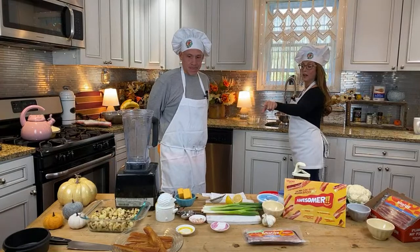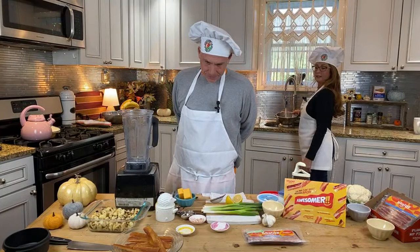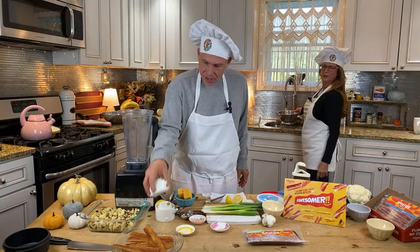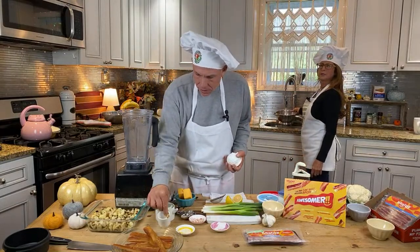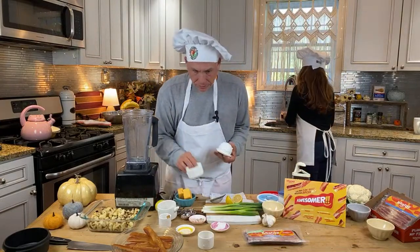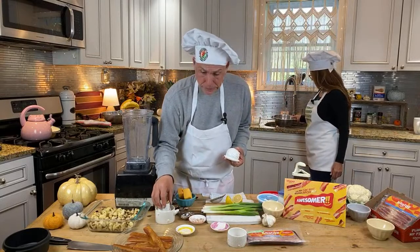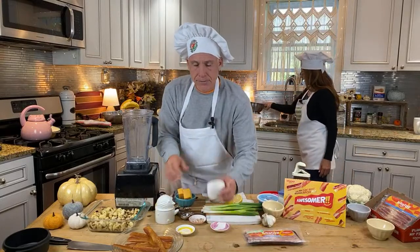Hey Todd, can you do me a favor and get me a half cup measuring cup, the little guy there in that little ceramic cup? This is a half a cup? Susie, what are those animals the cups are? Hedgehogs, I forgot. Thank you. I've got cashews on the mind. Thank you. Half a cup.